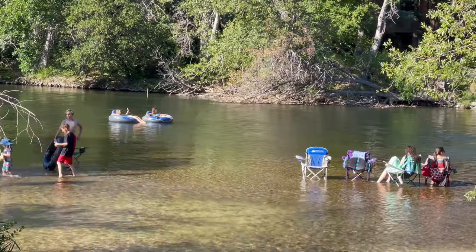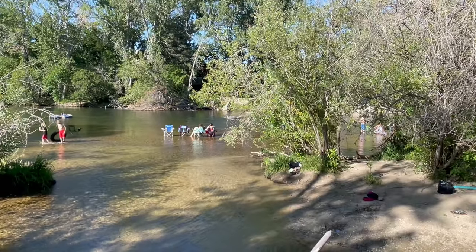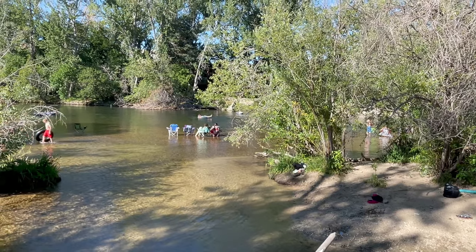Stay cool, folks. Float the river, sit in the river. All these people, not one fishing pole in their hands. Such a travesty.